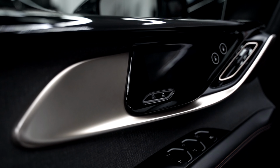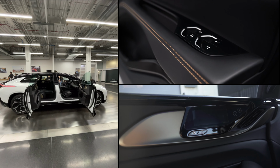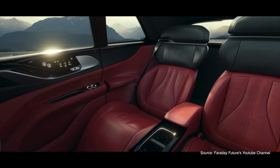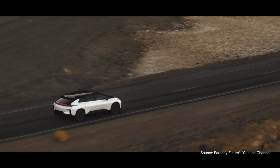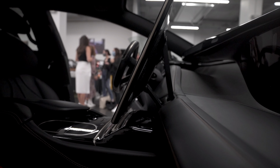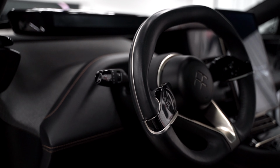The main highlight of the FF91 is its interior space, particularly for the rear passengers. The ventilated rear seat can recline to a zero-gravity position that NASA scientists call a neutral body posture. This distributes the body's weight evenly, allowing for a very comfortable riding experience. And up in the front, you are treated to a 15.4-inch central infotainment display dubbed the Predictive Home Screen. This screen tailors itself to its users' routines, such as frequently used apps and navigation routes.